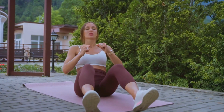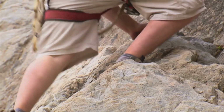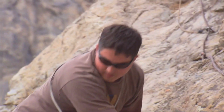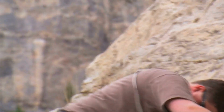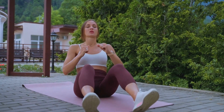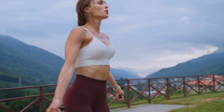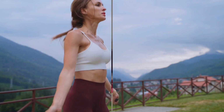The key to mountain climbers is maintaining the correct form. Keep your core engaged and your back flat. This not only helps to prevent injury, but also ensures that you're working the right muscles. Mountain climbers are fantastic for targeting that stubborn belly fat. They engage your entire body, which means you're burning more calories and fat. Mountain climbers are a high-intensity exercise that can really get your heart pumping.